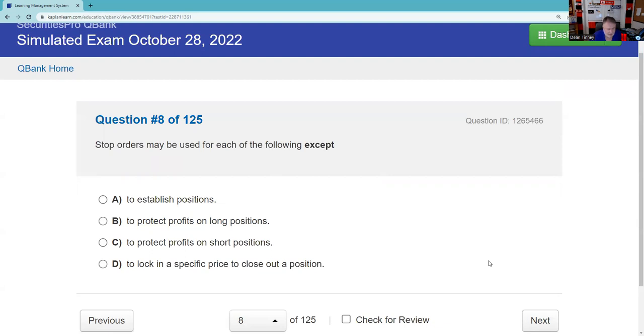So A is definitely true. To protect a profit, absolutely. So I say, hey, it's been a good ride. The stock is up. I'd like to put a sell stop. Stock's at 90. Let's put a sell stop at 88 to protect our profit. Absolutely. To protect our short position, I say, hey, we shorted it at 140. Now it's 80. Why don't we put in a buy stop to protect that profit? Definitely.